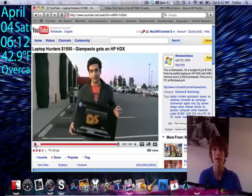Another thing, the computer that he bought was 7.3 pounds, and he said that something he wanted was portability. The MacBook is only 4.5 pounds. I think it's going to be easier to carry around a MacBook than it is to carry around the HP computer that he bought. And it's also a lot thicker than a MacBook. It's 1.7 inches on the HP, and it's 0.95 on the new MacBooks. So it seems like one of his main features was portability, and it seems like the Mac has better portability.